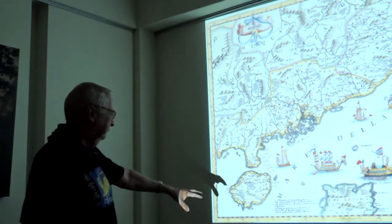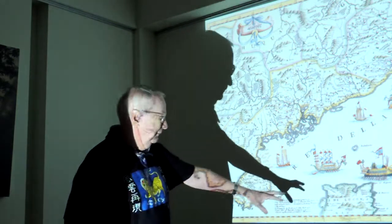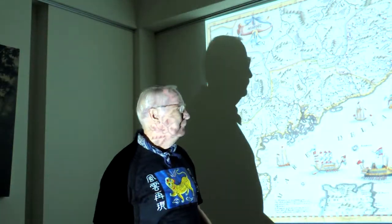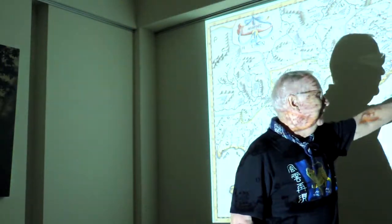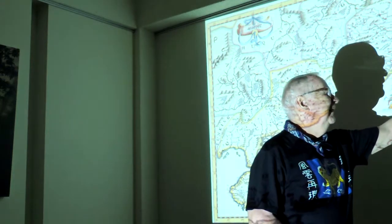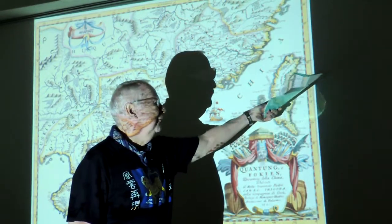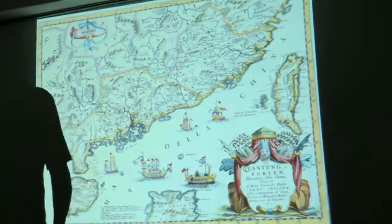Hainan is quite big. The Philippines here aren't underneath Taiwan. But otherwise, Taiwan is definitely one island. But you see this on a lot of early maps. They really didn't know the East Coast that well, and they think that there's a big river that separates these little islands on the East Coast.